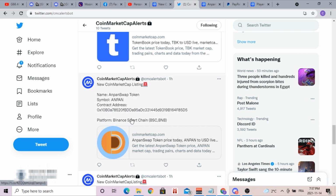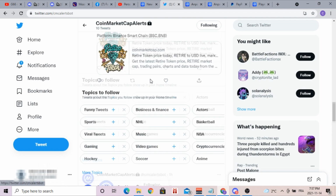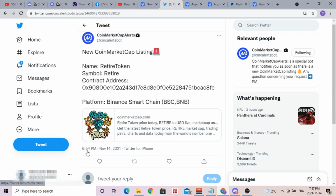If you want to quickly buy the coin, you can just directly click on the link. It's going to bring you to the coin's page. You can just copy and paste the address on PancakeSwap and instantly buy the coin. And just to prove to you guys that it's pretty much instant when it notifies you, let's take this one, for example, retired token.